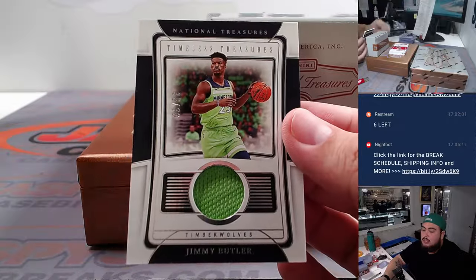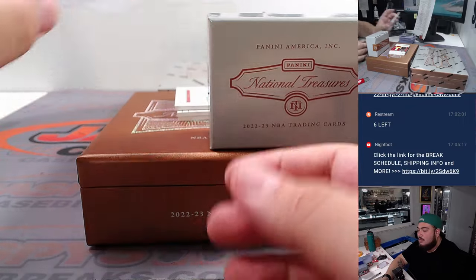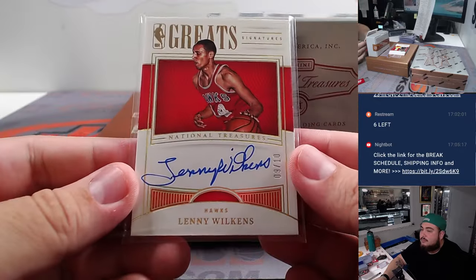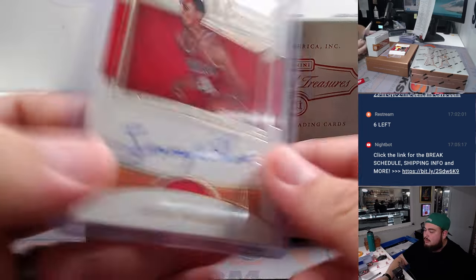We have a Jimmy Butler. Gets Jimmy Butler, Timeless Treasures. That's a 35 out of 99 for Minnesota. Nicholas. Lenny Wilkins, 9 out of 10 NBA greats. That is St. Louis Hawks, which I believe still goes to Atlanta. Let me double check, though. I'm pretty sure St. Louis still goes to Atlanta on the checklist. Yes. St. Louis Hawks goes to Atlanta.